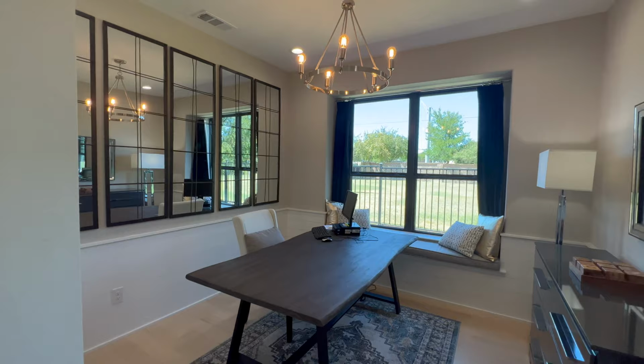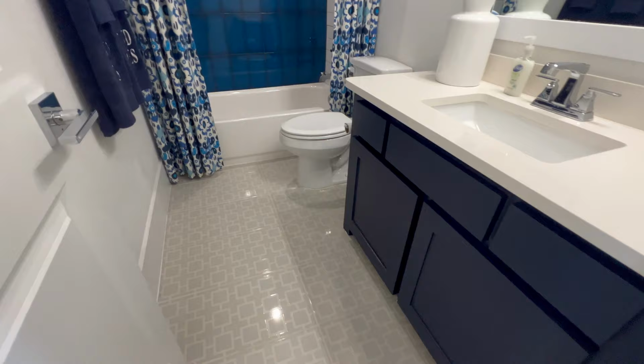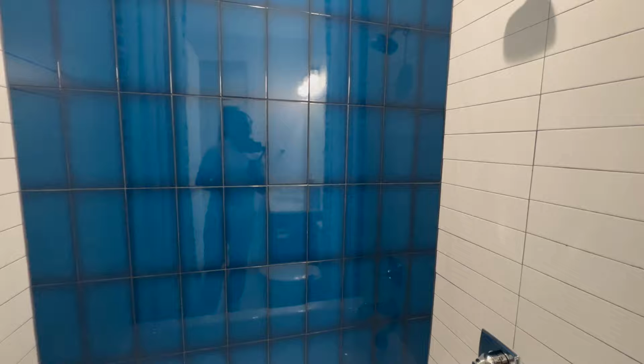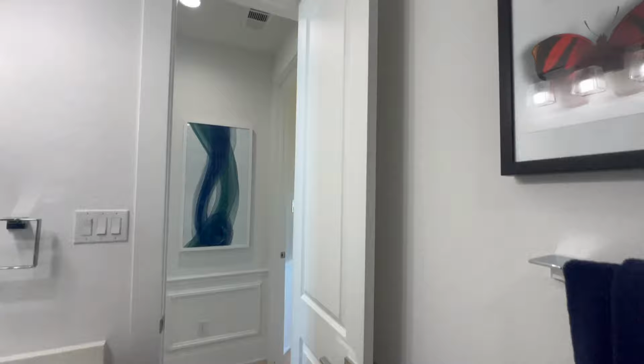Here's that full bathroom. Quartz countertops. Nice tile flooring. Nice blue tile backsplash. This is very unique. Never seen anything like this. But you can also see that each room has a really tall door.